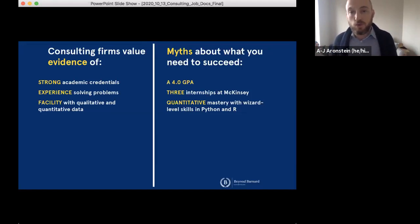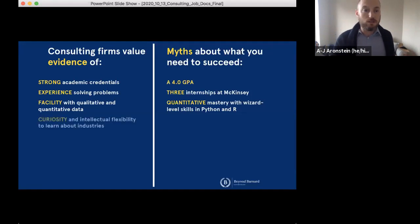Consulting firms do value a humanist's capacity to use qualitative evidence to make a strong case. They do value a social scientist's facility with ethnographic and quantitative measures of qualitative data. It's not just that you have to be a quantitative person. It's that you need to show you have some basic facility with math to help tell qualitative stories.